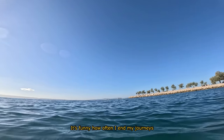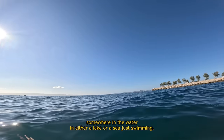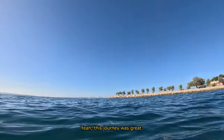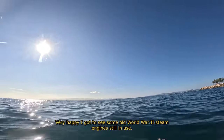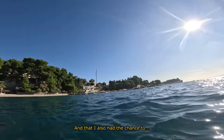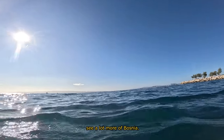It's funny how often I end my journeys somewhere in the water, in either a lake or a sea, just swimming. Well, I guess it's a nice endpoint. Yeah, this journey was great. Very happy I got to see some old World War II steam engines still in use. And that I also had the chance to see a lot more of Bosnia.